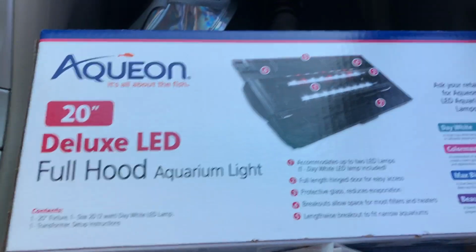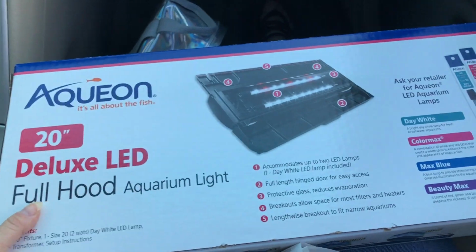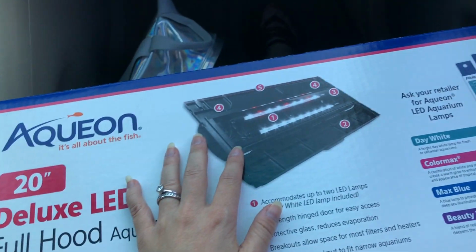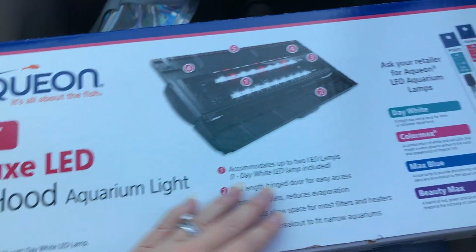Just kidding. Those lights were extremely ugly whenever I put them in, so I did go and buy this Aqueon hood literally just now. This is an LED hood, and it's gonna go on my 10-gallon, and it will help my plants grow, and it's gonna be perfect. So I'm pretty excited to install this.